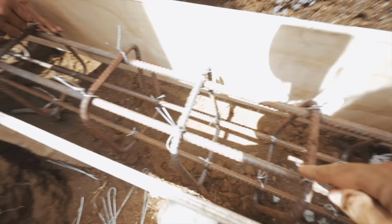Here's a little close-up look at what we're doing. You can see we have the footer over there, and we're tying it in with this one, with this rebar, and now this one's ready for cement.